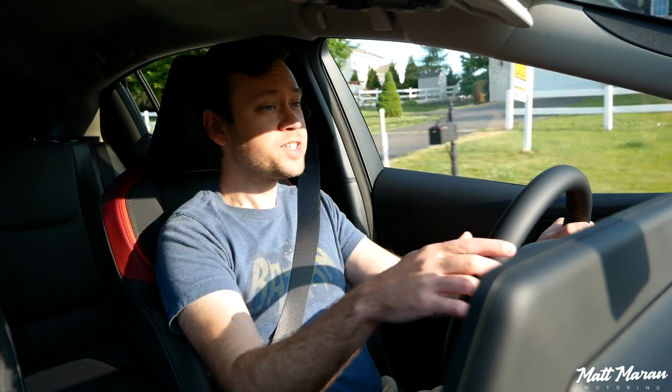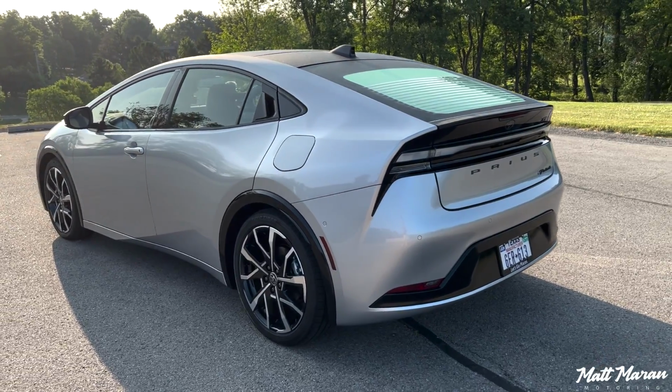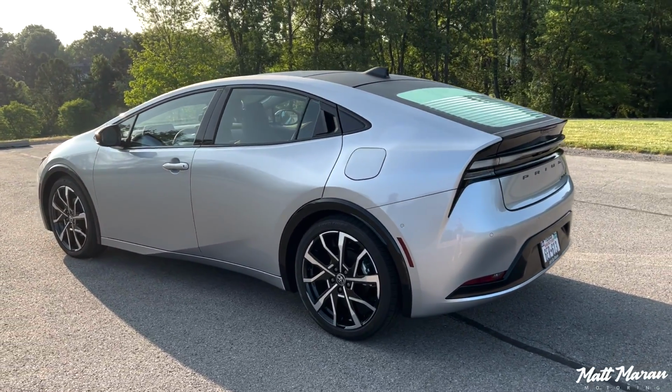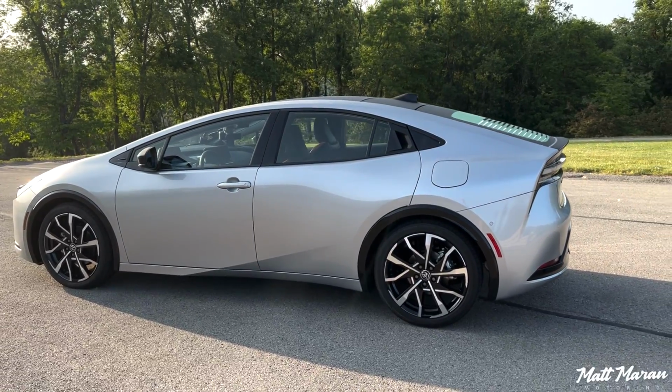The one thing that's unfortunate, though, about the solar roof is that it's only offered here on the top XSE Premium as an option. So it's only something you're going to be able to get if you actually want to go all the way up to one of these top fully loaded versions of the Prius Prime. I'd really like to see them offer the solar roof on lower trims as well.